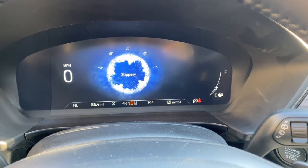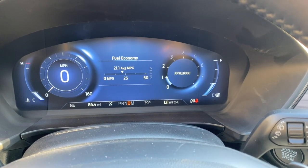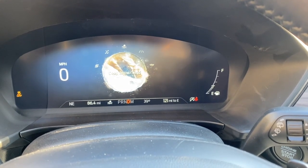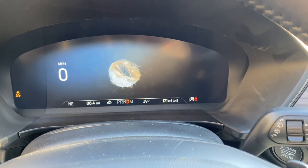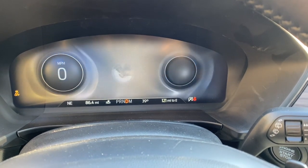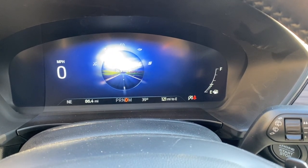Then onto slippery mode. And last but not least, snow and sand, which actually turns the traction control off automatically. And then right back to normal mode.